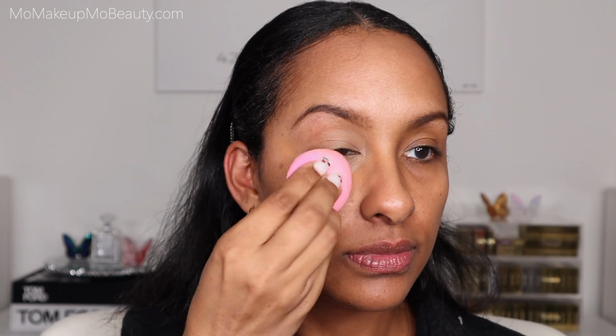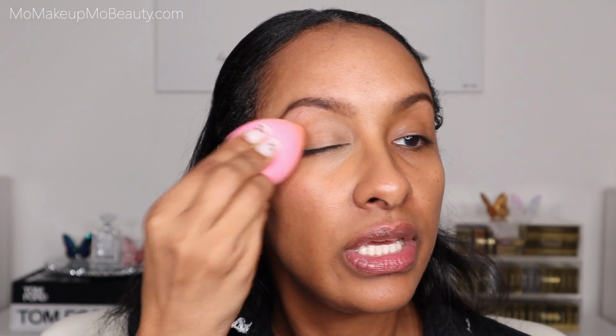Right here, I can still see a bit of my darkness peeking through, but it's covered very nicely. I would be totally okay with just this amount of coverage. All right, let's blend some more. And I am also taking it on the lid. We are going to do a little eyeshadow look today. Get a little bit closer so you can see.